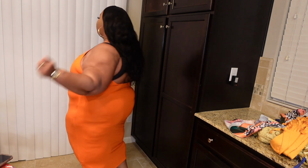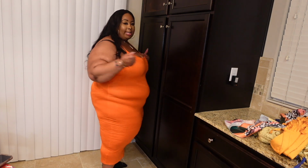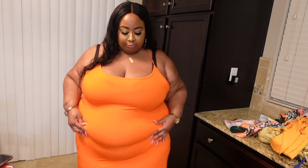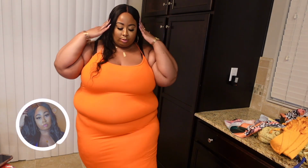Sandals to dress it down. You can do heels or something to kind of dress it up and make it pop. But I'm feeling this one. This is cute. And well, it is orange. It's like a bright orange too, and it's so pretty. What y'all think about this one?